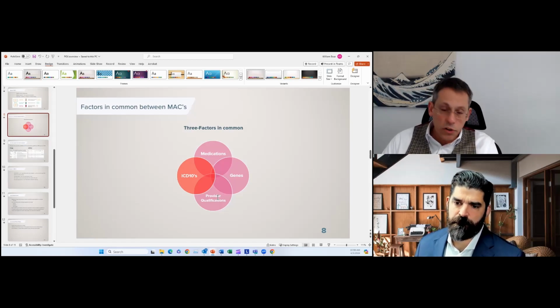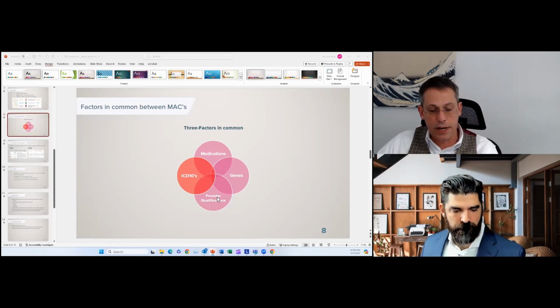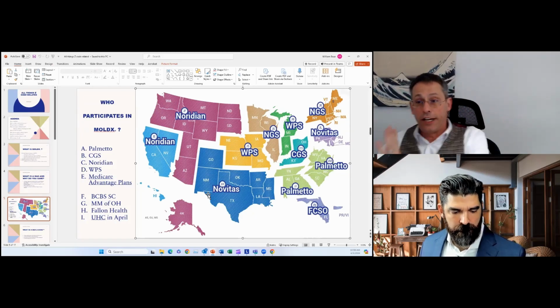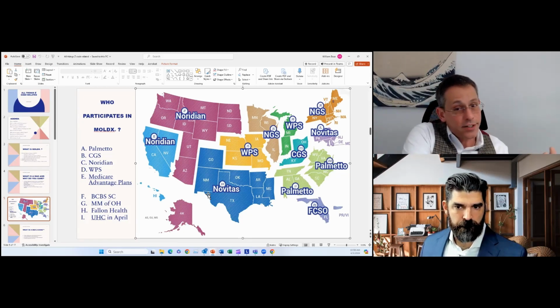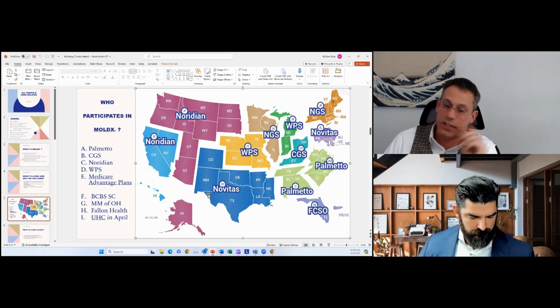Now, you also need diagnostic codes. Now, the variation on this is depending on what MAC you're in, and there's only 2 kinds of MACs. There are either MolDX MACs or there are non-MolDX MACs. There are three non-MolDX MACs. There's Novitas, First Coast, and NGS.